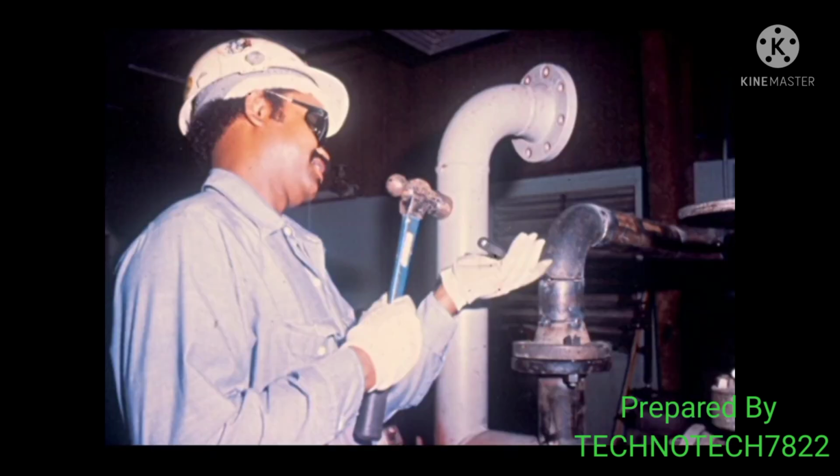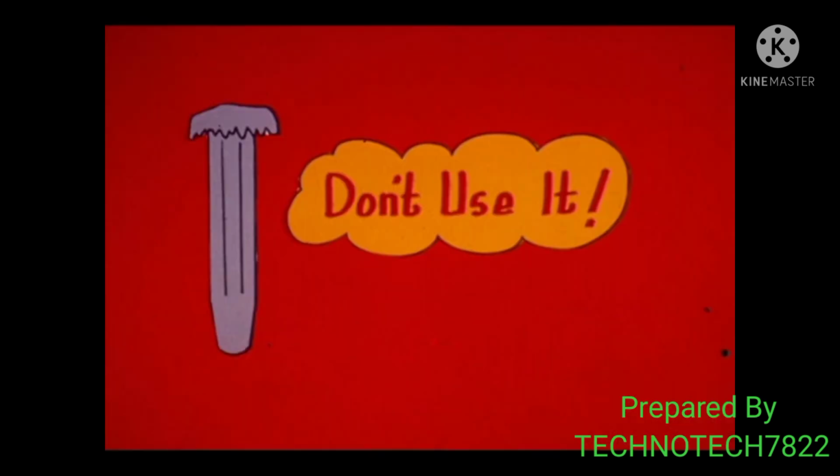Let me remind you of 3 safety precautions in the use of chisels and punches. First, wear adequate eye protection to protect from possible flying fragments of metal. Second, maintain and use chisels that are free of mushroomed heads or chipped cutting edges. Striking a chisel with a mushroomed head is asking for trouble.